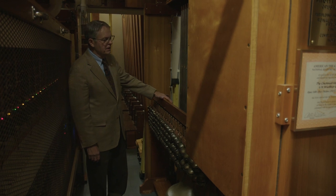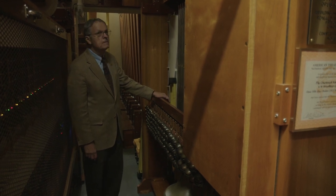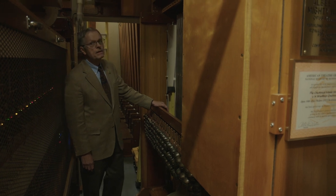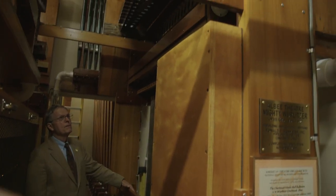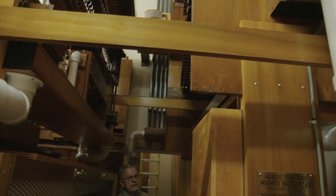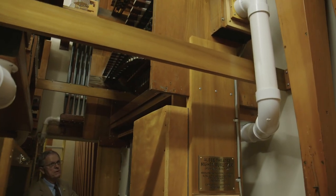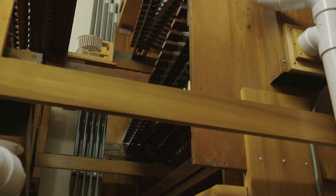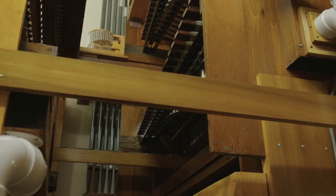How about the cathedral chimes? And above that we have the marimba. Those are all rosewood bars, and there's 49 of those beautiful things. Everything is just like the orchestra, not made for the Wurlitzer.